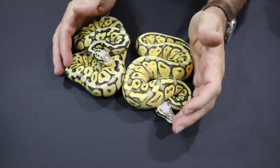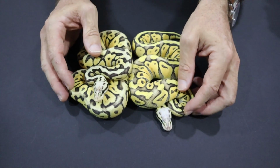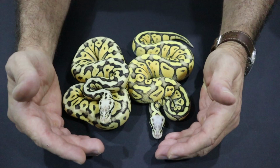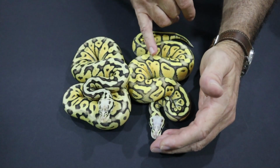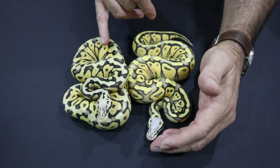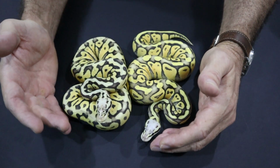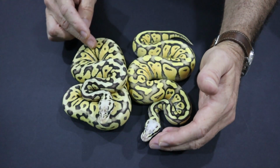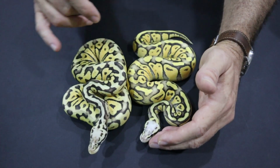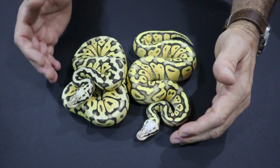Let's compare that to the super pastel vanilla, and you can see the similarity in the head stamps from the super pastel, but you can also see, even in the super pastel version, how vanilla brightens up the snake from this to this. So this has vanilla, this does not. This is super pastel, this is super pastel. This has the crazy spotted pattern, this one does not. This has a much more regular pattern, so this is spot nose. So we have super pastel spot nose and super pastel vanilla.